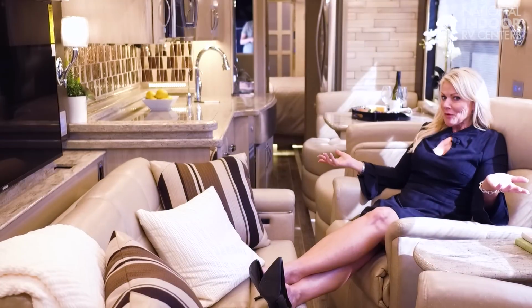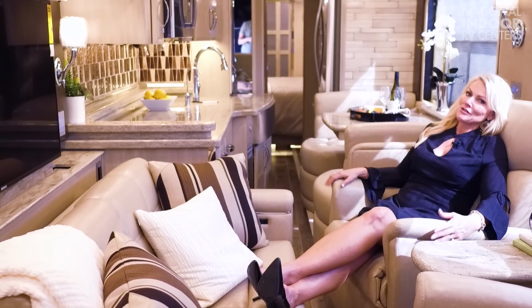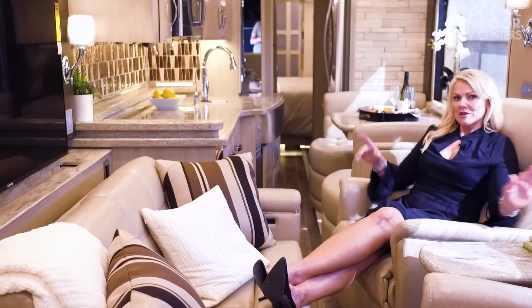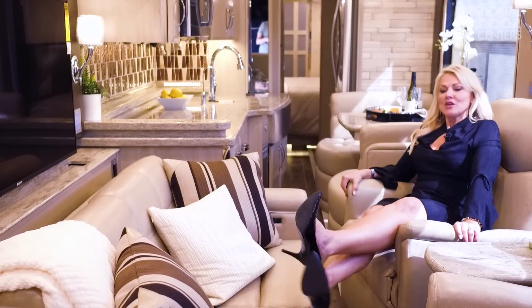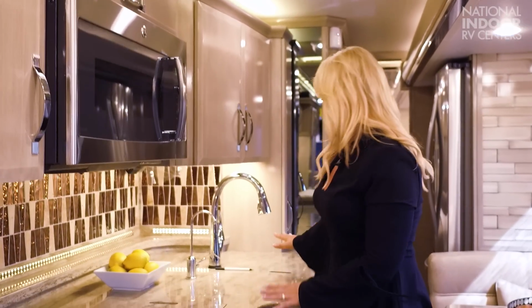So this is how I'm going to be traveling if I'm not the driver. So I'm going to be sitting in my nice reclining chair here, kick my feet up, watch a movie, or read my favorite book. You can also hop up. You can easily get through your coach. I could sit in the dinette. It's super comfortable. Or I could be cooking something here at the kitchen, the sink.